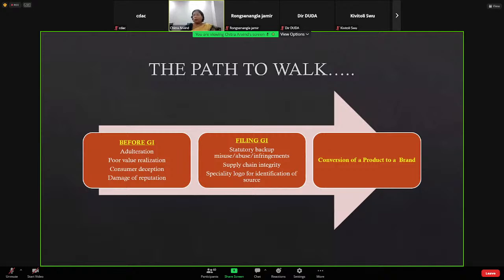So what do you do when you get a GI? When you get a GI, you get a statutory backup, which prevents misuse and abuse, and if anybody else is going into your GI, you can always sue for infringement. If the GI is administered correctly between the owner and the authorized users, there becomes a supply chain integrity. And it is always possible for you to have a specialty logo which you can place on the GI and which becomes a source of identification.